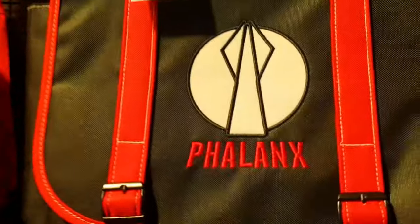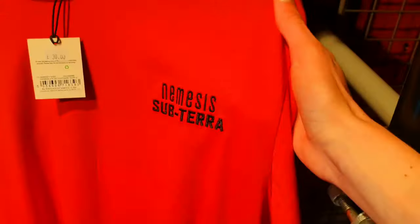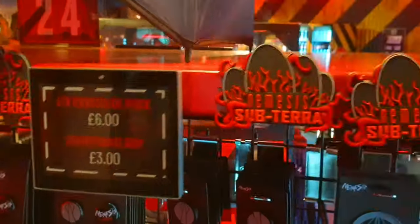Obviously got all the Nemesis Reborn stuff with the veins on it. They've got some Phalanx merchandise, which just looks excellent. I've also seen some Nemesis Subterra merchandise, which looks really cool. I don't think I've seen this sort of Nemesis Subterra merchandise before, but it looks excellent. Obviously, none of it's cheap. It's all very expensive, but it's all really cool merchandise. Got some Terra magnets as well. You've got some new umbrellas, which is very unique.